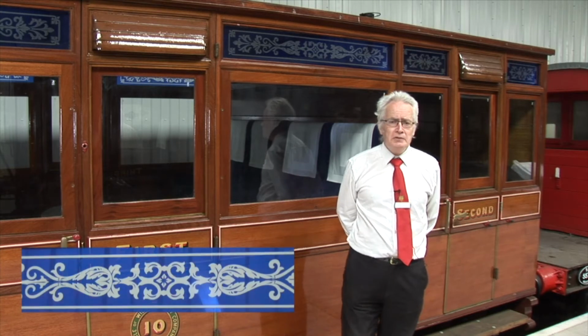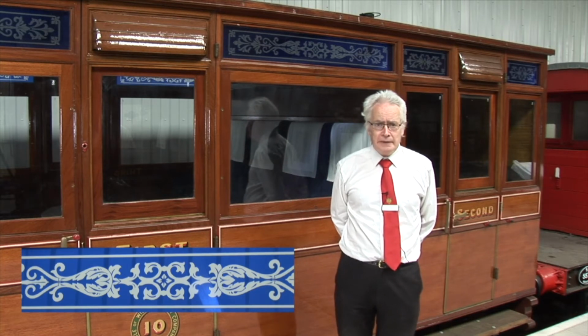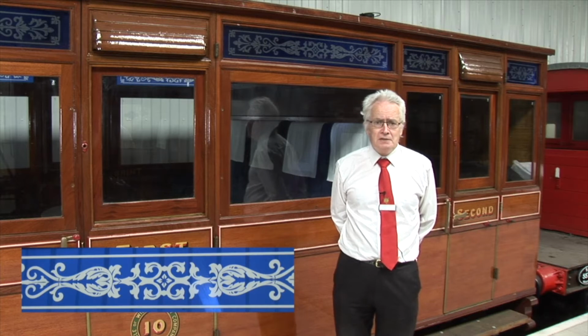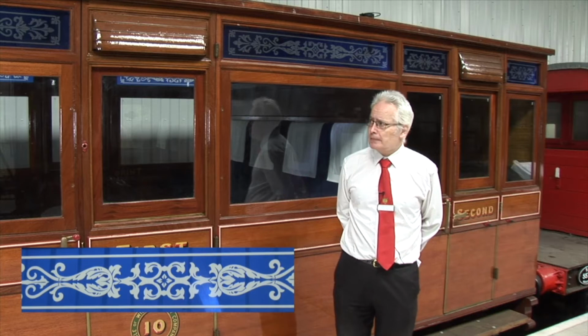We couldn't use the original glass because it wasn't toughened. Modern safety regulations require that the glass in railway carriages is toughened glass so that in the event of an accident, it doesn't turn into injury-causing sharp shards of glass.